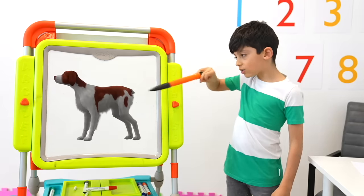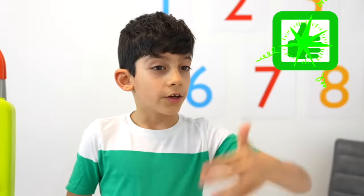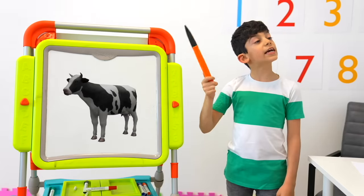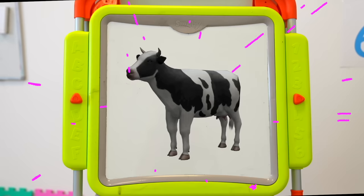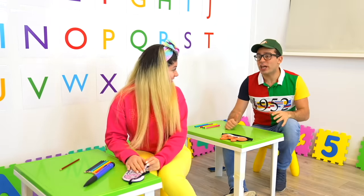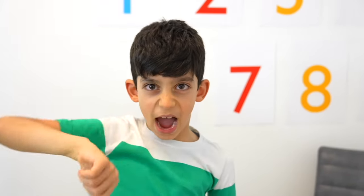Think! What does the dog say? Woof, woof! Good! What does the cat say? Meow! Meow! Good! What does the cow say? Woof, woof! No, Alex! The cow says, moo! What does a chicken say? No! Chicken says, meow! Wrong, Alex! The chicken says, duck, duck, duck! Oh! Sarah, good! Yay! Alex, bad!